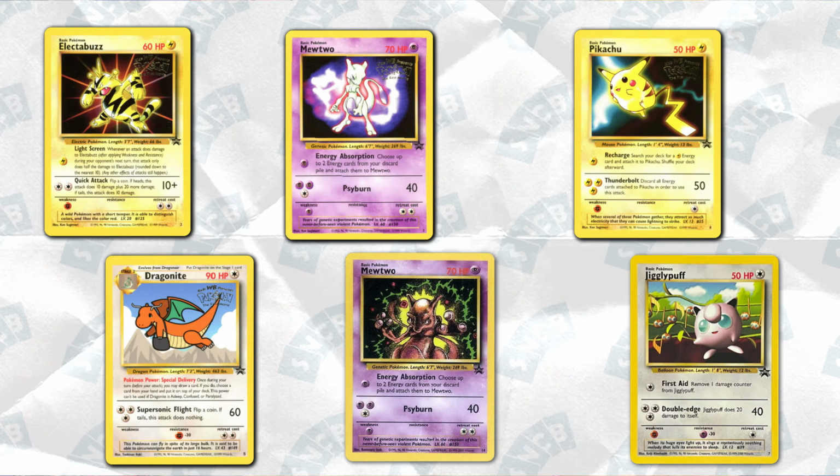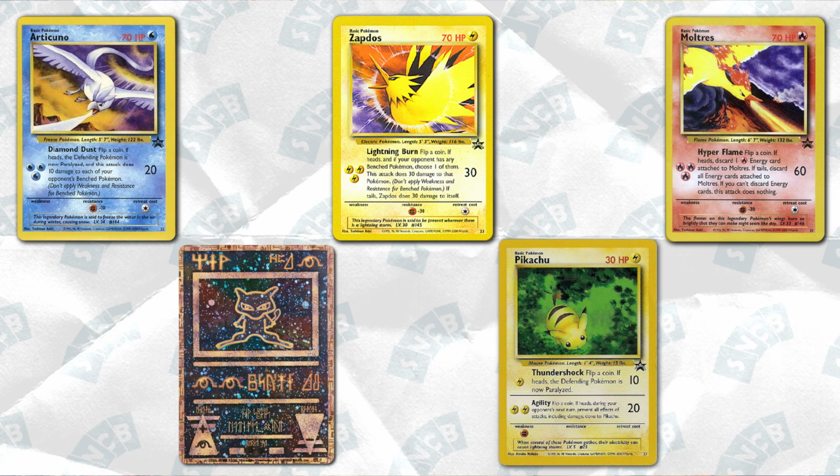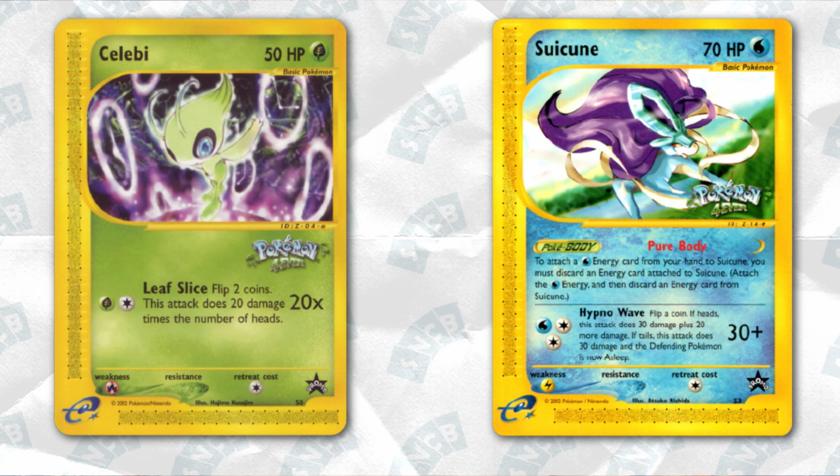So let's quickly recap all of the Wizards of the Coast era movie promos. For the first movie, we have 6 cards with a handful of variants due to the displacement or overall absence of the stamp. For the second movie, we have 5 cards with an additional 3 variants due to the miscredited illustrator. For the third movie, we have 2 cards and no variants. And for the fourth movie, we have 2 cards with variants, but the movie logo has been removed, so I don't really count them.